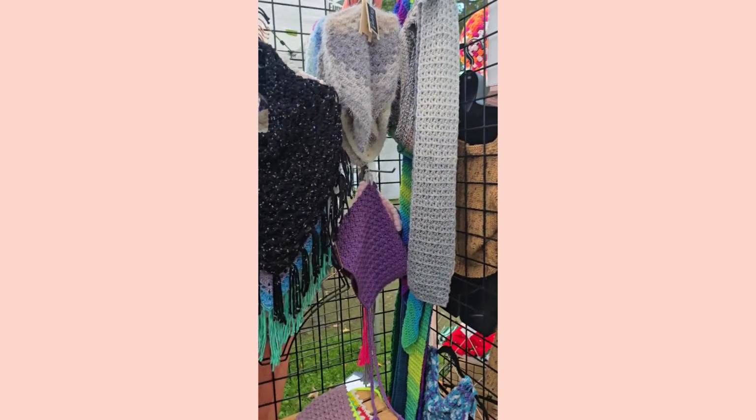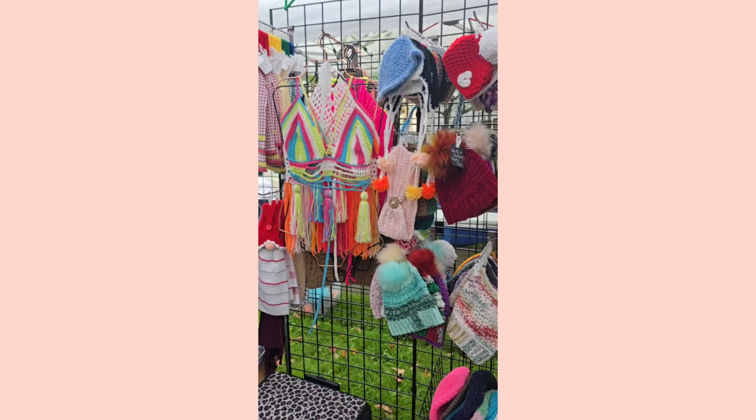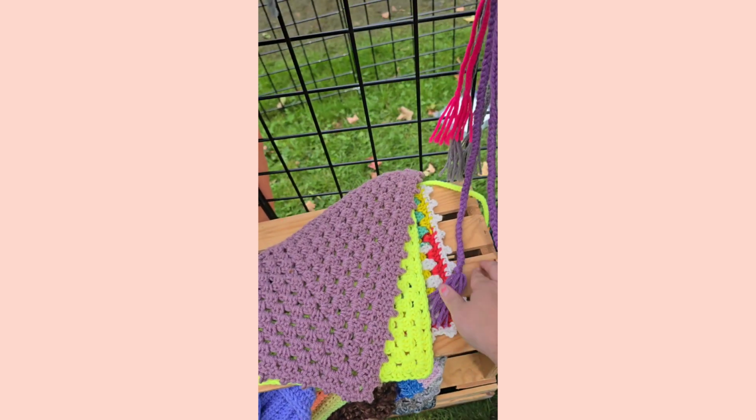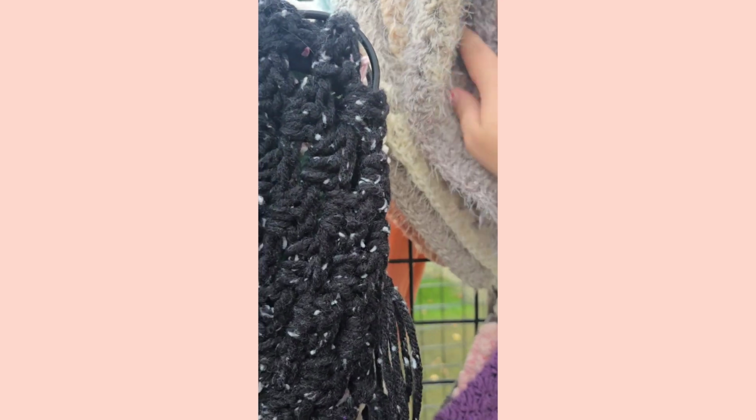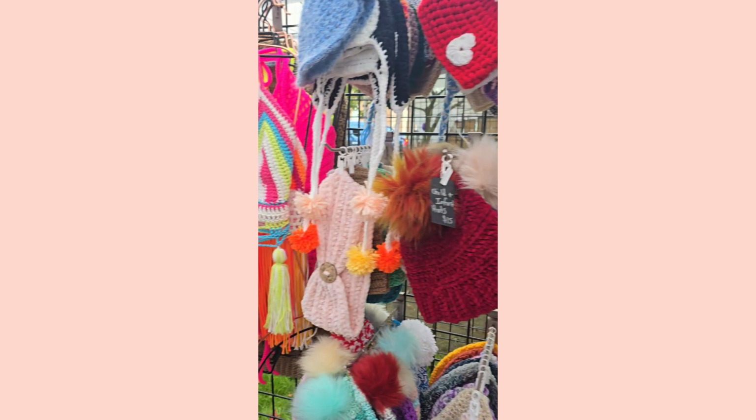We sold some of this stuff. So we have 3 bandanas left. I know I sold 1 or so of those. We have 1, 2, 3, 4, 5, 6, 7, 8, 9, 10 of my Not Your Granny cowls left. We did sell at least 1.